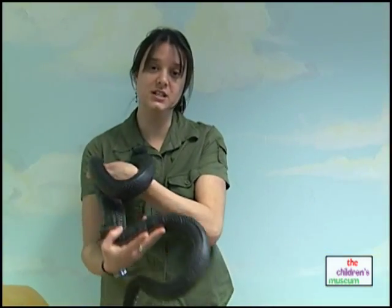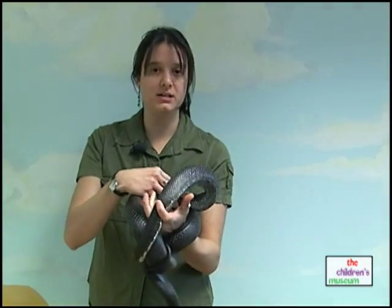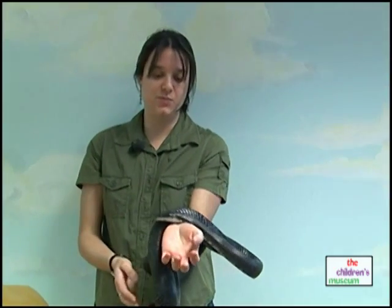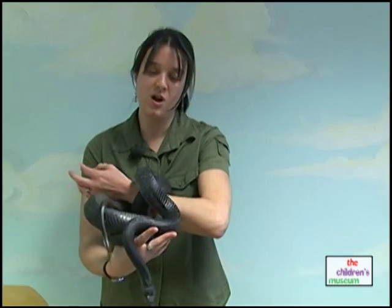If you do see one of these in your yard, don't worry about it. It's not a venomous snake. Just move slowly next to it, give it its space, and respect it.